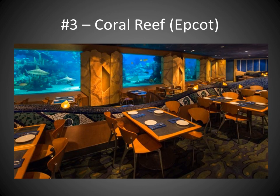Our number 3 is the Coral Reef Restaurant at Epcot. Really cool place to dine. A little bit more isolated, a little bit more intimate as well. And what's better than staring off into the aquarium and seeing sharks come by you, or stingrays, or different types of aquatic life as you're dining? Really cool, neat atmosphere. They've got really good food as well.